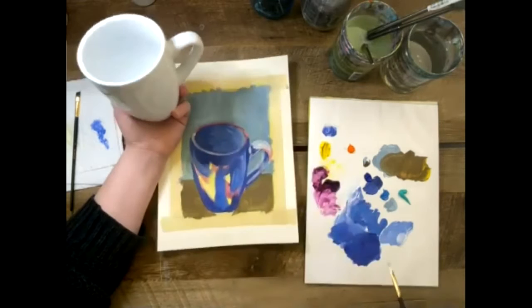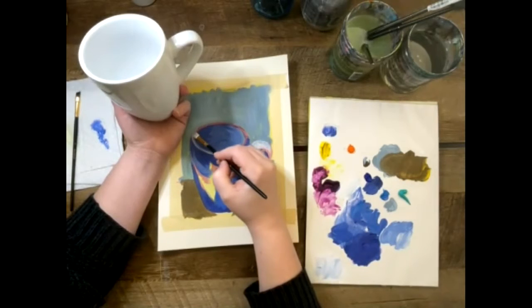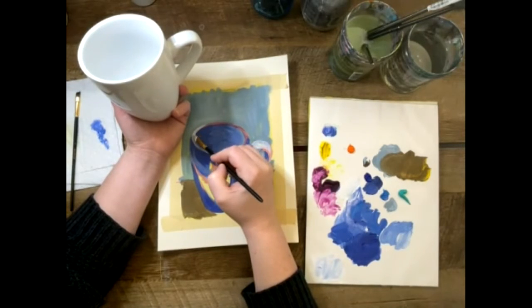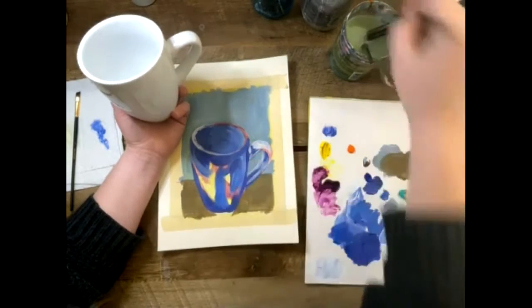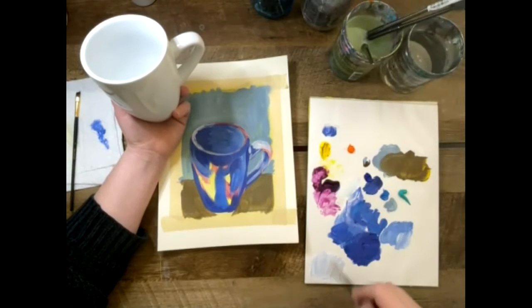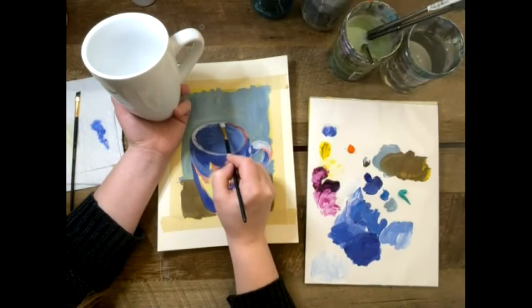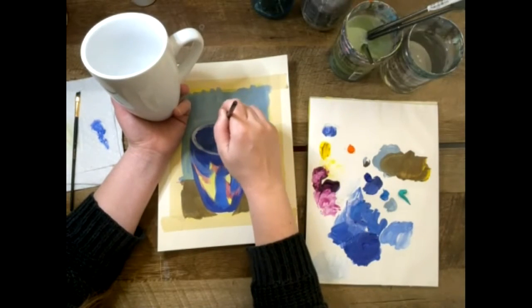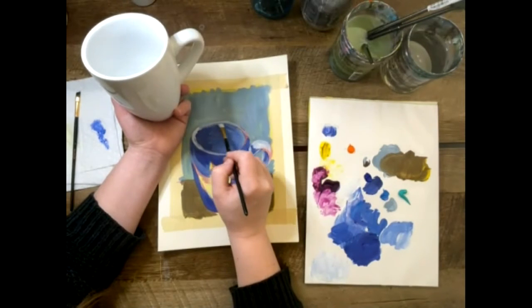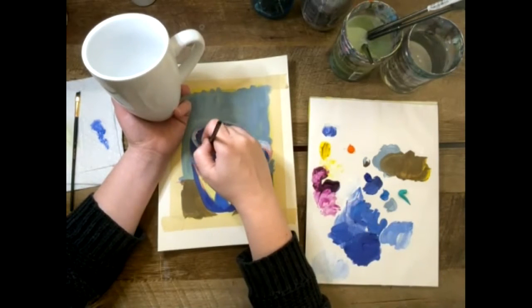And I don't mind too if some of my existing wet paint mixes in with my new layers just a little bit. In fact, I think that's kind of nice. I think it unifies a painting. But it's something that you can play around with too. If you like that, if you don't like that, you can let layers dry before adding more layers. Mixing a little more than I want, but that's okay.